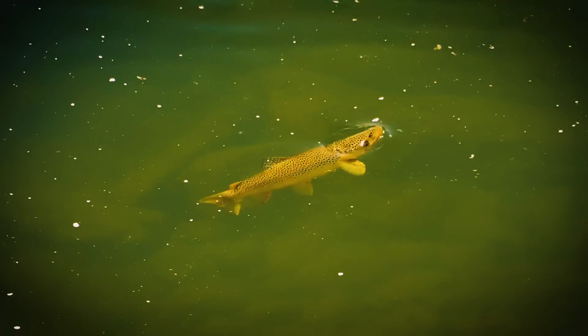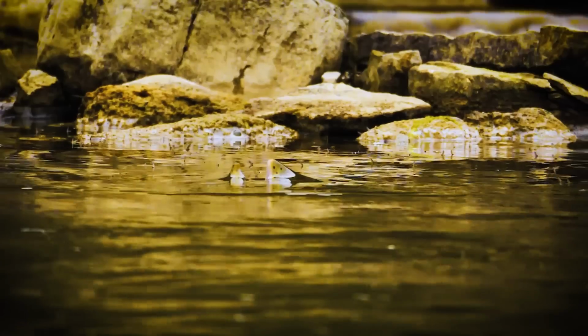Ooh, that's a nice sized fish. Absolutely fantastic. Good fish.